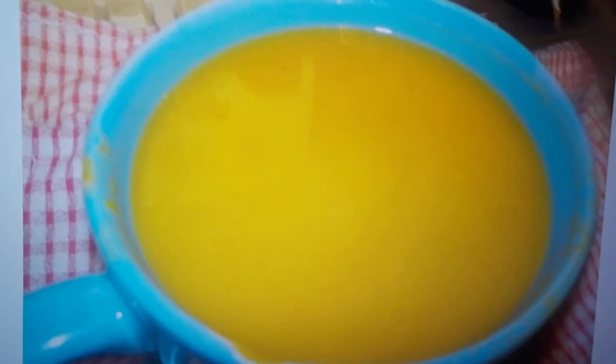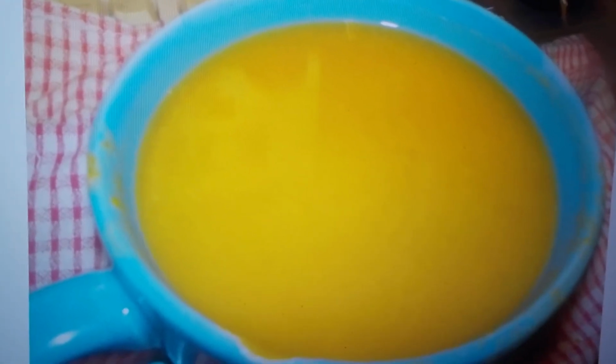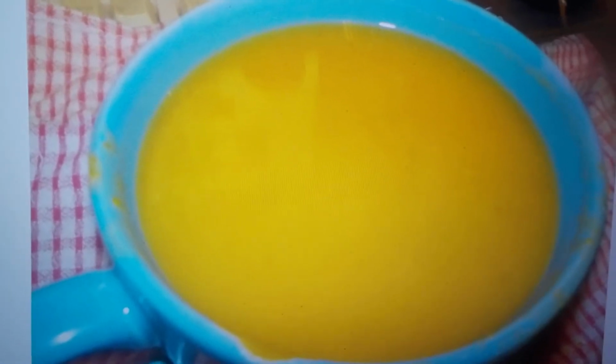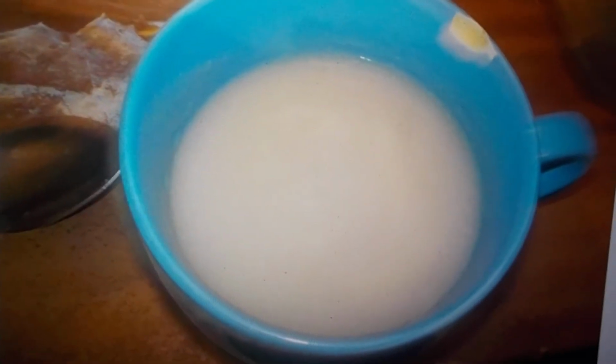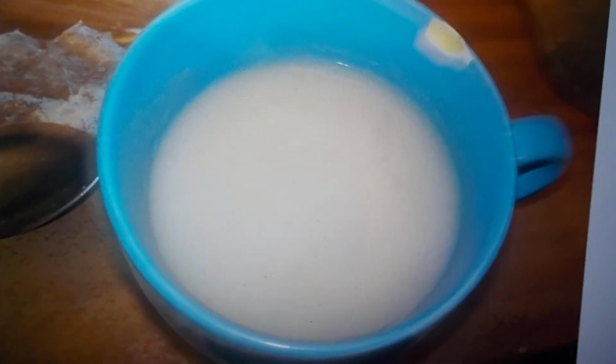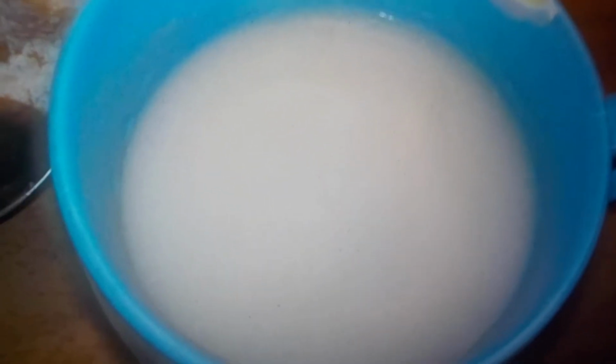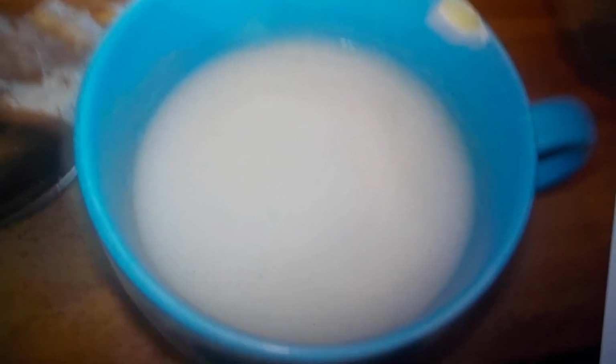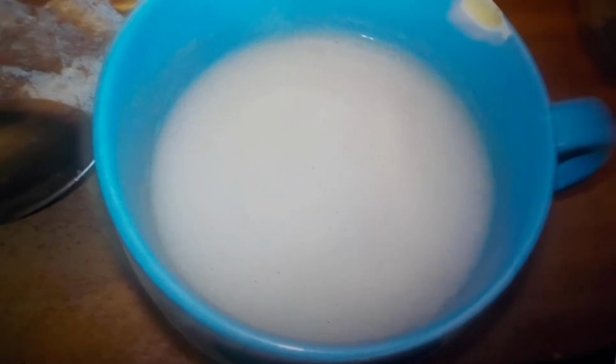Now, this one here I believe was made by my mum. This was pumpkin soup. She did a really good job on that. Tasted really, really nice. Nothing much more to say about that one. This here is cauliflower soup, again made by my mum. Some people didn't even know what it was and thought it looked a bit weird when I put it up on Facebook. But yeah, that's not bad food.